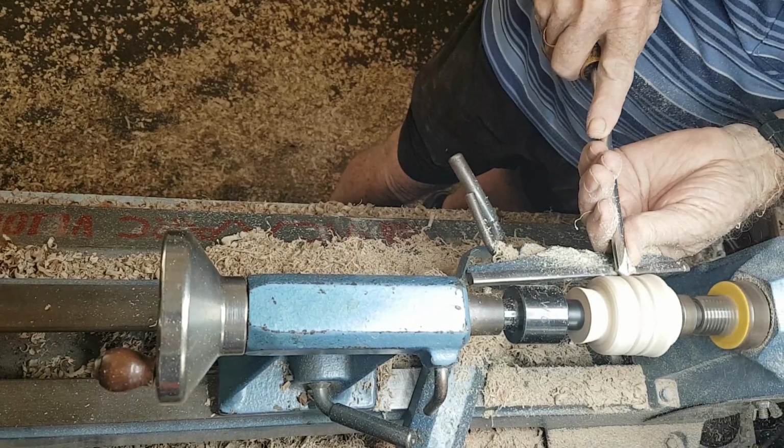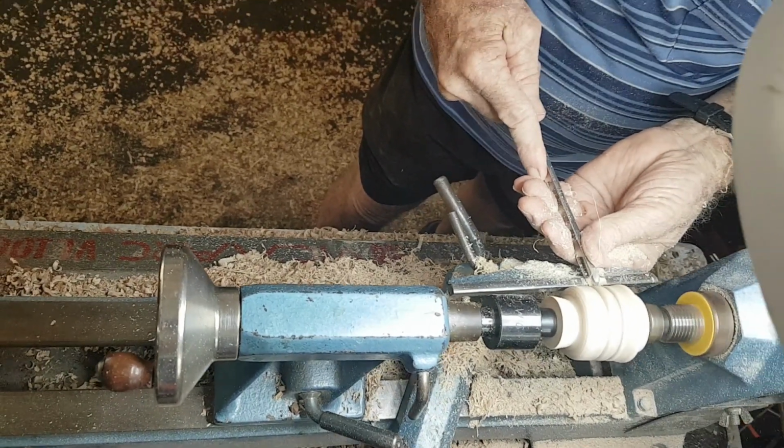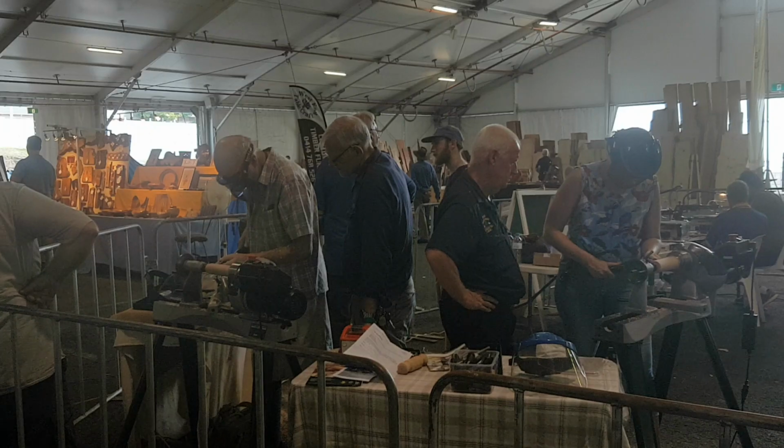In this club we're doing a lot of demonstrations. This guy was showing wood turning and I spoke to him, and then that turned into a free lesson. So he taught me my free lesson in wood turning, which was fantastic.